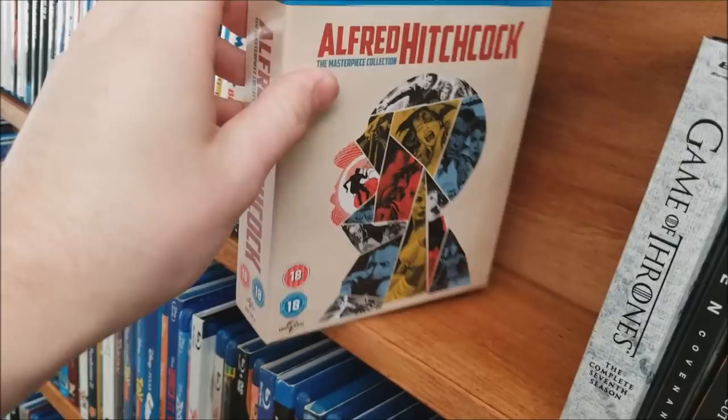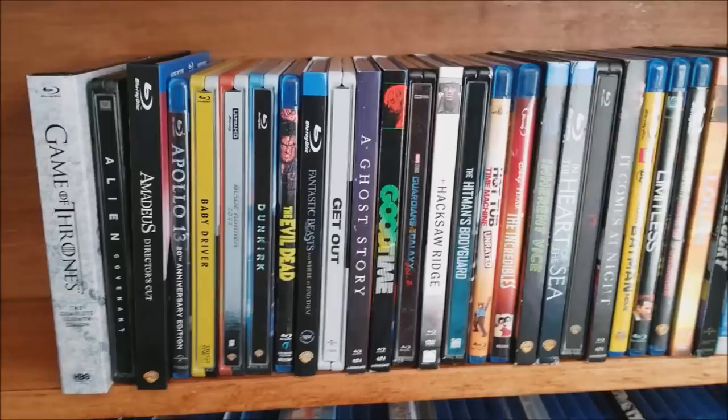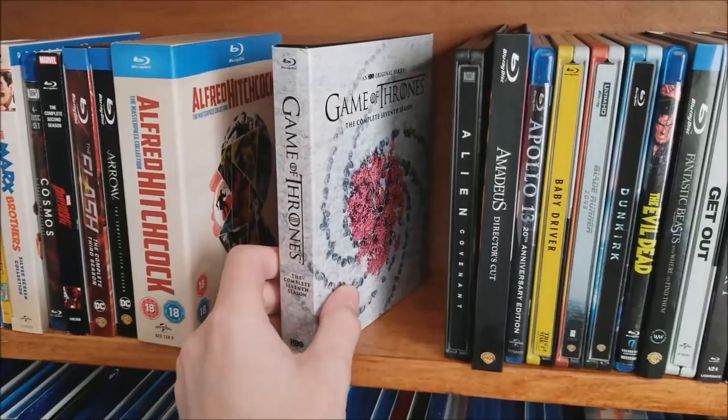Now we're moving on from that little section, that's all I have that's left on this entire bookshelf. Is the stuff I have seen that I want to rewatch again. A lot of this came out this year. So, Game of Thrones Season 7, gorgeous cover. Gorgeous cover. Alien Covenant Steelbook.